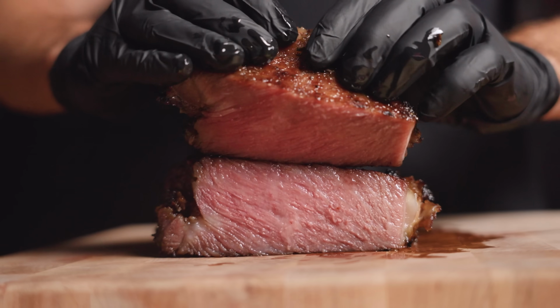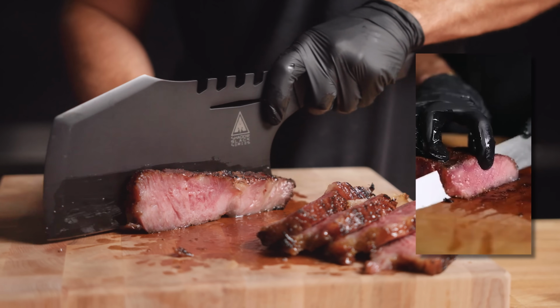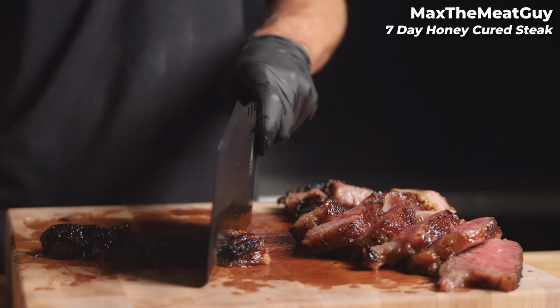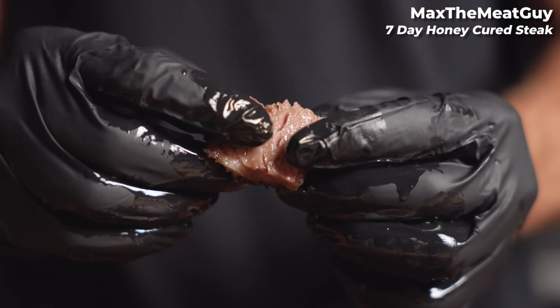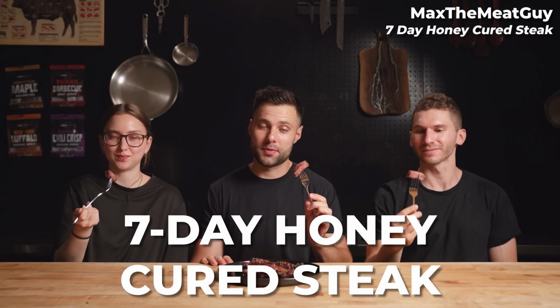And slicing into it, we have what looks like a nice medium rare, but still decent rendering on the excessive amount of fat. Now I'll slice up the best part, that cap muscle. I mean, this looks like one of the craziest pieces of meat we've ever cooked. I cannot wait to try this one.